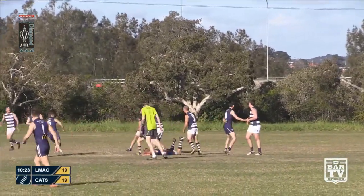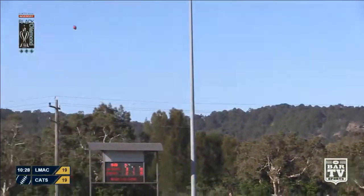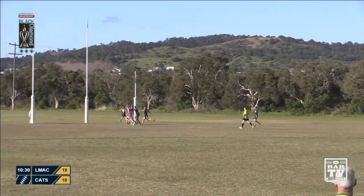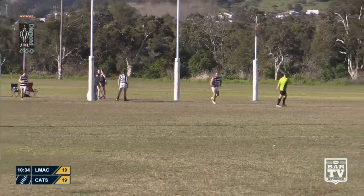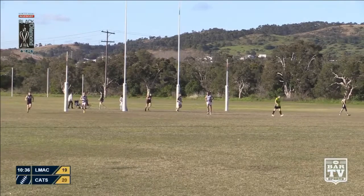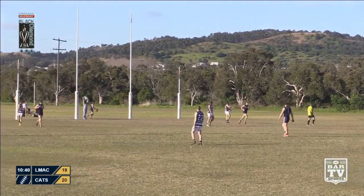Ball tapped down the middle, cleaned up by Muswellbrook, and there's a kick into this. He's kicked a nice long kick here. Oh, just touched, I think. Yes, yeah. It would have gone through the middle of the goals, but it was just touched by Macquarie at the last second.